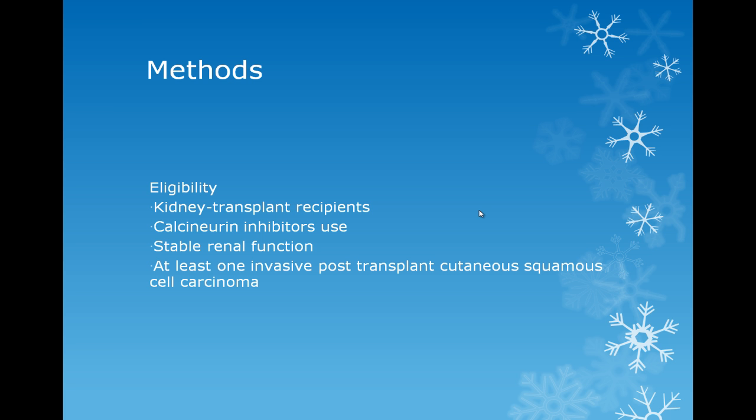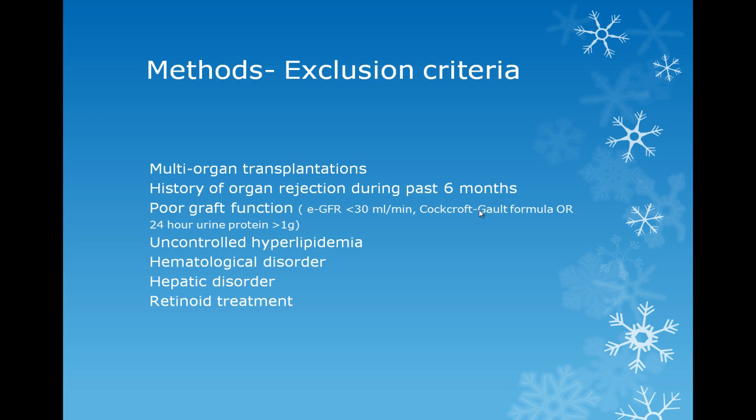The enrolled patients met the eligibility criteria: they had to be kidney transplant recipients on calcineurin inhibitor therapy, with stable renal function and at least one post-transplant invasive cutaneous squamous cell carcinoma. The patients that were excluded were multi-organ transplant recipients, those with a history of organ rejection during the 6 months before enrollment, poor graft function before enrollment, quantified by eGFR less than 30 or a 24-hour urine protein level greater than 1 gram, uncontrolled hyperlipidemia, hematological disorders, hepatic disorder, and retinoid treatment.